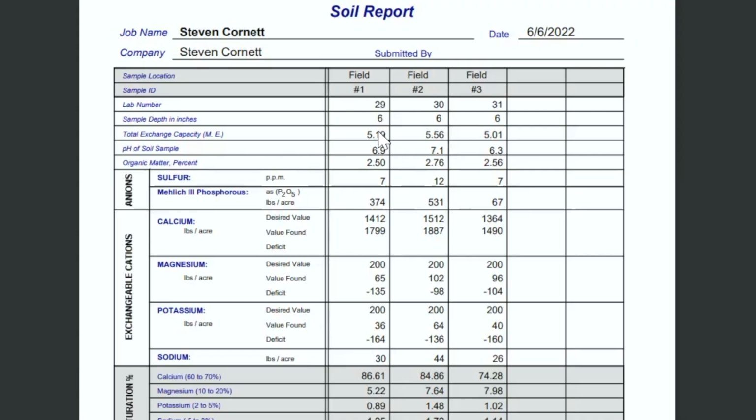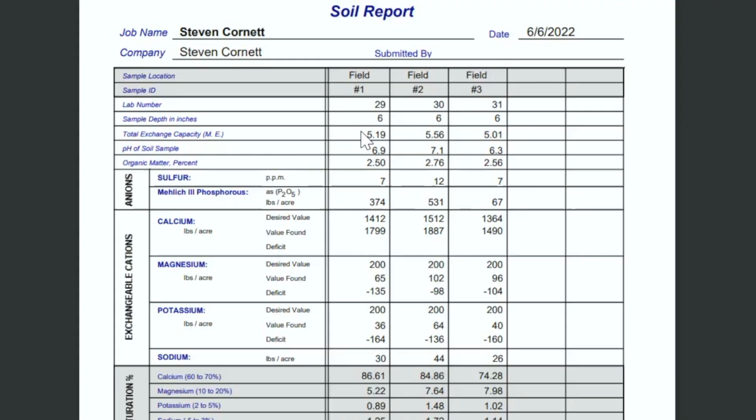So the first thing that I'm looking at when I'm looking at one of these tests, we start at the very top here. I'm looking at our total exchange capacity. So this tells us a lot. This total exchange capacity is telling us the amount of nutrients that are held within the cation exchange capacity of the soil. So it tells us our electrical charge of the soil. It tells us how much nutrients can be held there. So when we see a number like 5, anything below 10 is easily leached soil. So it doesn't hold on to nutrients very well.